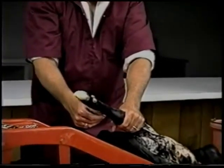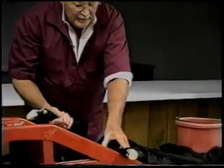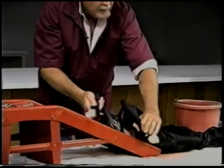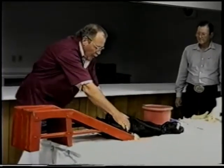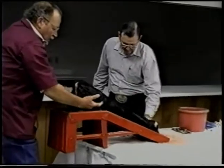This calf's coming out frontwards, and he is upside down. But when a calf is coming out backwards, he's either going to come out with both hind legs extended, or they're both up underneath him. Either way, let's look at that. We've got a calf that's coming out backwards, and it's been coming and coming, and he's coming on up here.